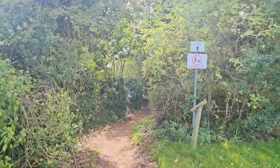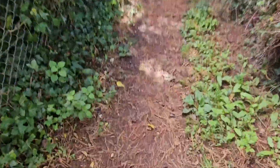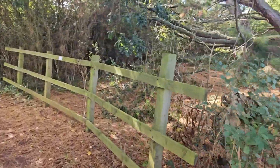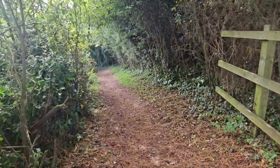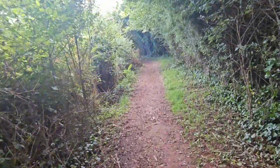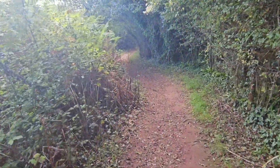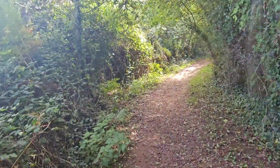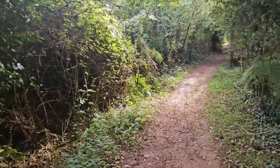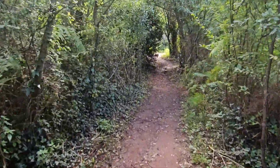Yep, so dogs must be kept on leads at all times. Southwest Coast Path. And we've got these little pine needles that have come off the pine trees. Yeah, plenty of pine needles there. You can hear the sea again, crashing down at the bottom. Of course, I'll be comparing this, won't I, with Budleigh Salterton to Exmouth. The path feels wider, doesn't it, here?